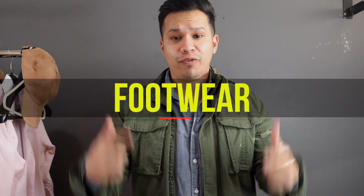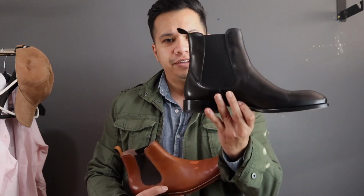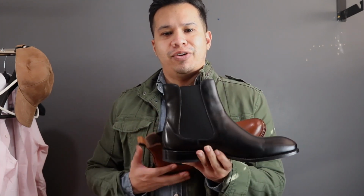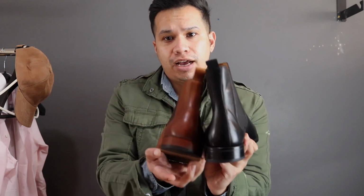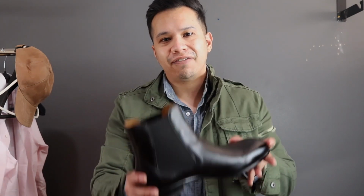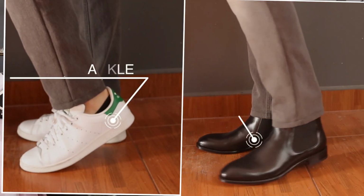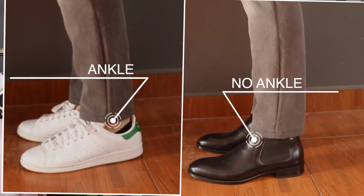So let's start with footwear. One of the thickest sole boots that I currently own are a pair of Gallagher boots from Beckett's Seminar, but I also wear these Bolton boots, which have a very high shaft compared to most Chelsea boots. You see, having a very high shaft on your boot is going to create the illusion that you have longer legs while also hiding where your ankle sits.